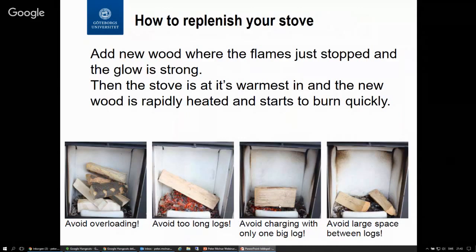It's better to have two smaller ones. So cut this one up in 2 or 3 pieces and put the same amount in, but in several pieces. You will have a larger surface area, meaning more area that could start burning. Also avoid having too large spaces between the logs, because this will be one separate fire and this will be one separate fire.